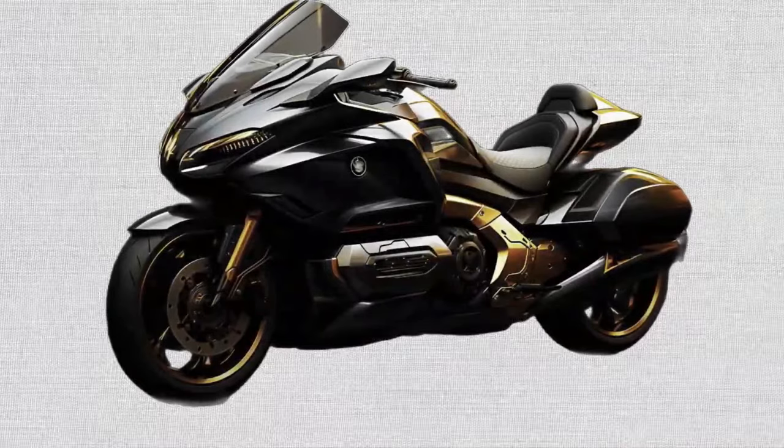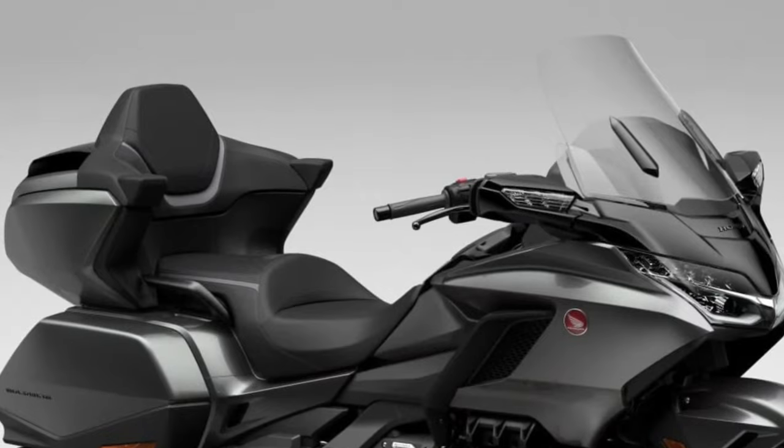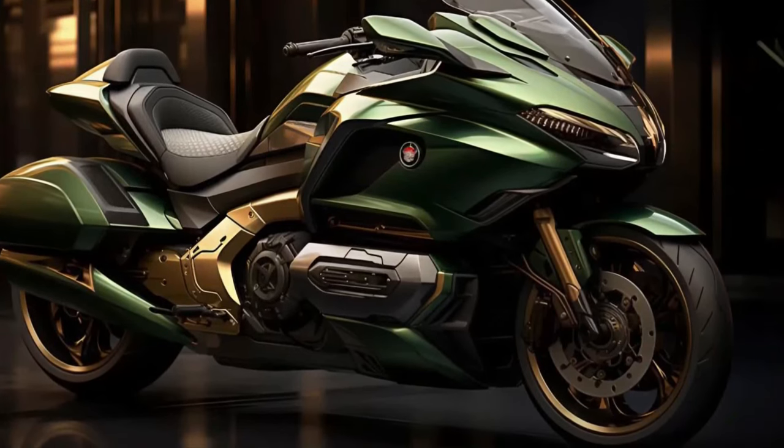Performance. With its advanced engine management and throttle-by-wire system, the GL1800 Adventure offers responsive performance, whether cruising on highways or navigating challenging terrain.